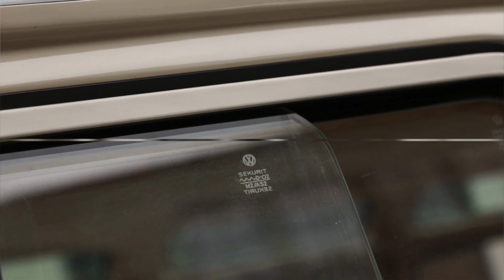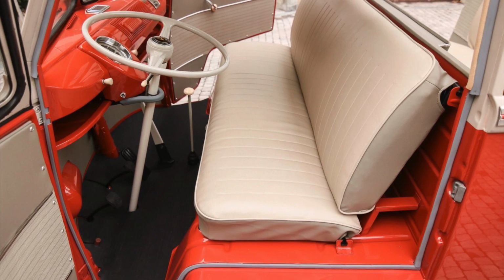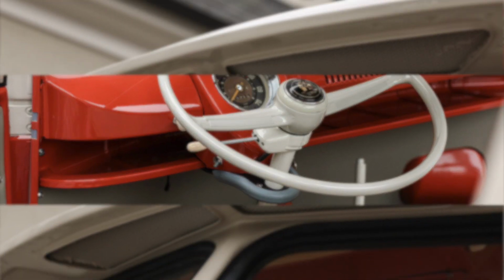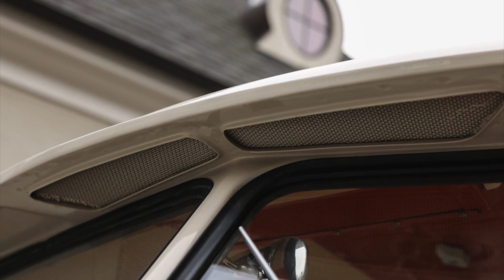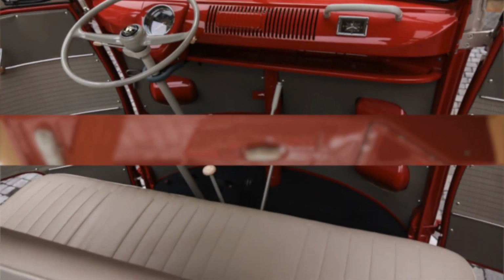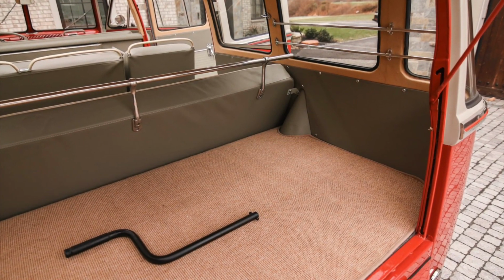home. This transcontinental journey showcases the global appeal and enduring popularity of the Samba bus, transcending borders and becoming a cherished vehicle in different parts of the world. With its roots in Germany and its presence in the United States, this Deluxe Samba embodies the international legacy and widespread admiration for this iconic Volkswagen model.